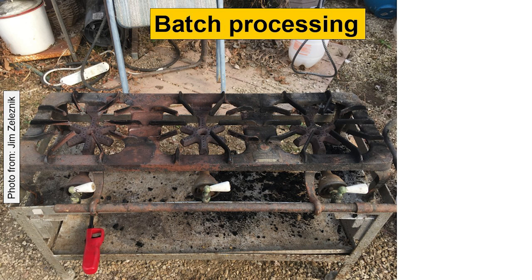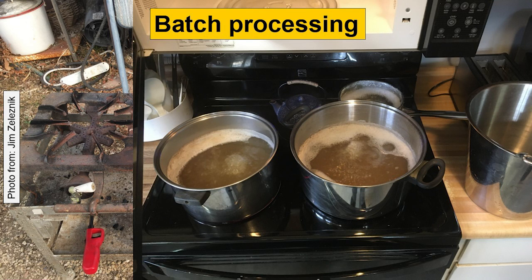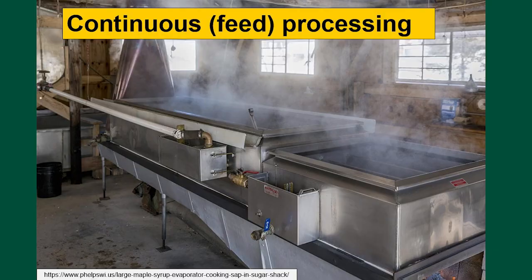So my brother gets it close outside, and then he brings it inside. He does his finish boiling on the kitchen stove. It takes a lot of energy to boil that water. Okay. The folks who are doing it commercially, what they do is they've got a system like this. It's called continuous or feed processing, and it starts at the back of the pan at 2%, and it winds its way around, and water's coming off, steam is coming off, and by the time this river of sap is done working its way through the system, by the end of that, it's 67% sugar.